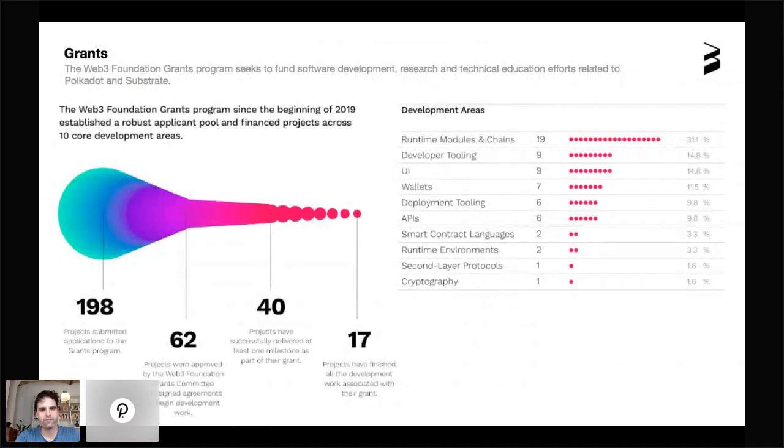The Web3 Foundation Grants Program exists primarily to fund software development related to Polkadot and Substrate, and this is the program that is funding GOSSAMER. If you look at the graphic to the left, it gives you an idea of where the funding has gone since we started the program at the end of 2018. This graphic's already a bit out of date, but it goes up until the end of last year.